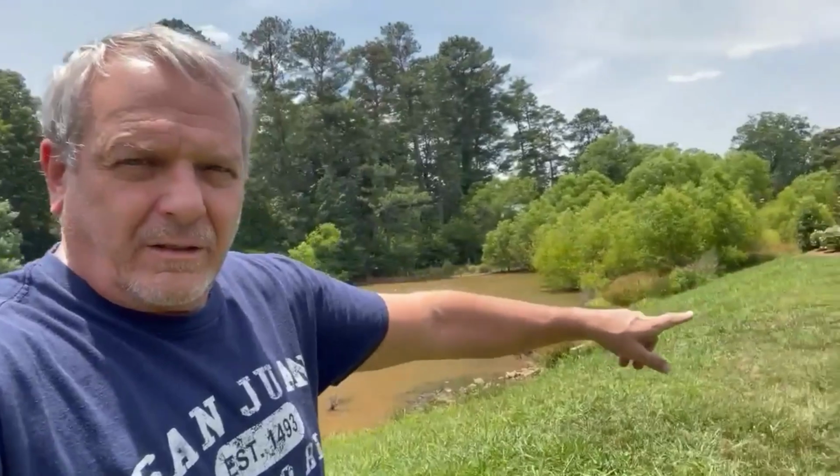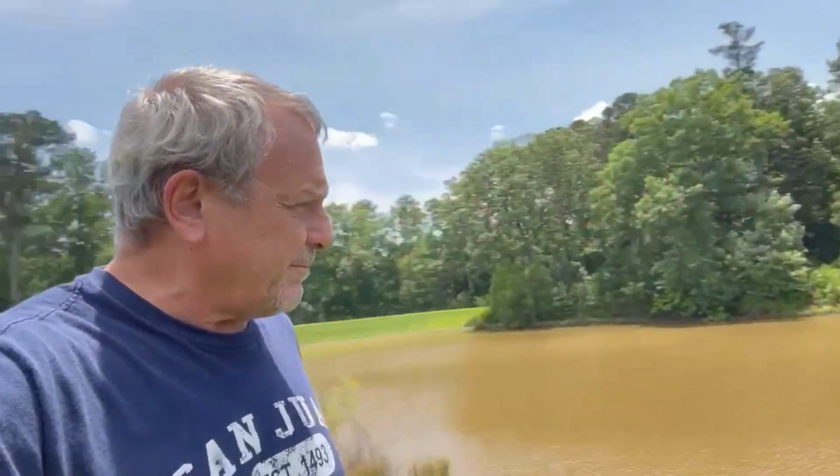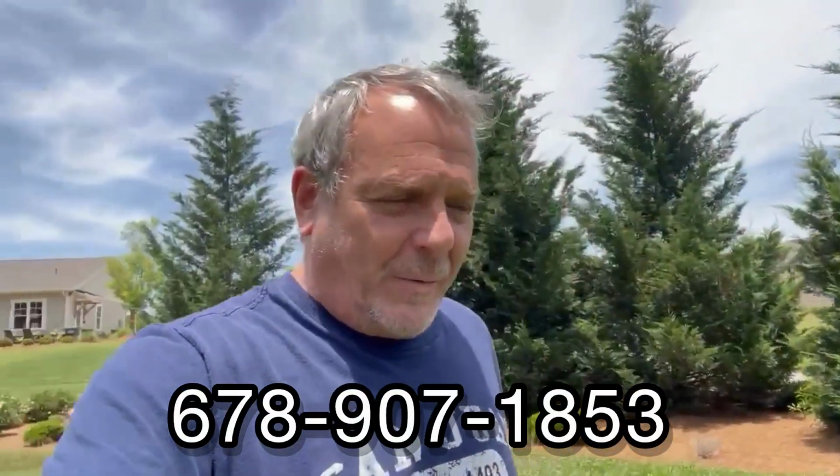So here's the clubhouse here. Nice clubhouse for meeting areas. Great for having some folks over if you don't want to have them at your house. Really cool walking trail all the way along the lake here. It's been raining really hard here, so this lake is usually not brown like that. But give me a call, 678-907-1853. Be happy to answer any of your real estate questions.